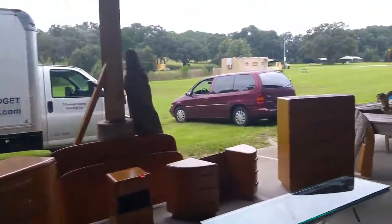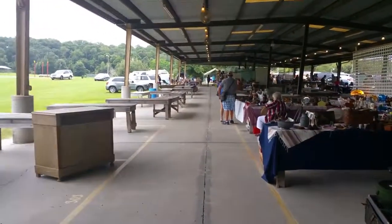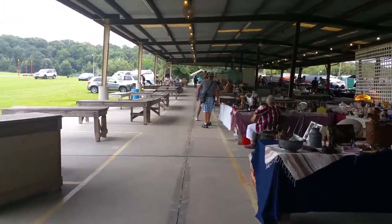So it might not look like there's many people here, but actually there were tons of them, and we decided to start outside under the open shelters because it was going to rain a little later. We know how we work. I do the video, she takes all the pictures. Okay, I found something I really liked, admittedly.